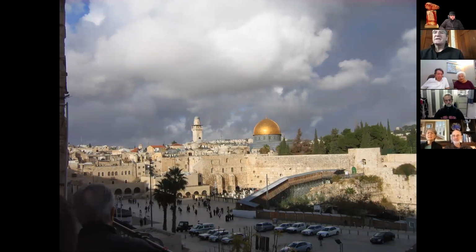Cradles of Civilization are very fascinating. Here we are looking at the Wailing Wall, the West Wall in Jerusalem.